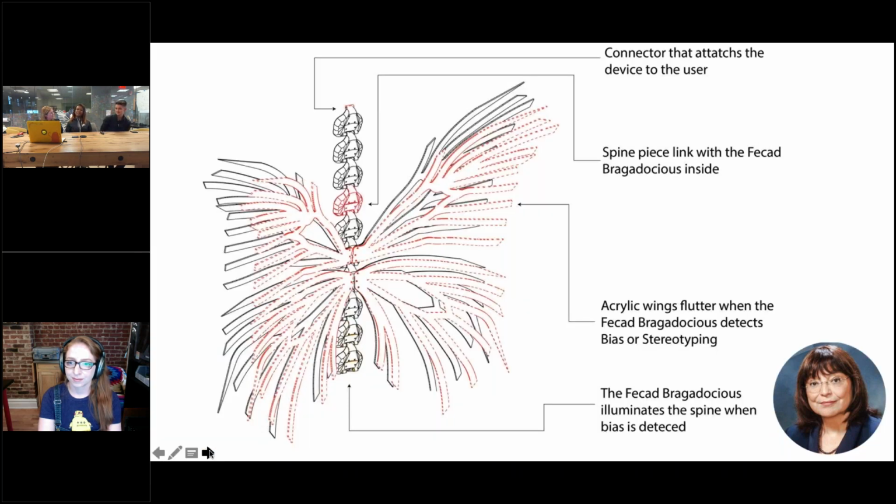So the development of the wings was an interesting process, and this right here is a diagram of the final wings and how they should work. So the braggadocious, the rare chemical that we discovered on the streets of Cambridge, is actually implemented into the very spine of the device and helps both connect the device to the user and detect implicit bias and stereotyping going on wherever the user may be. Once the device detects any implicit bias or stereotyping, the wings begin to flutter and the spine begins to light up. And Lydia, or whoever is using the device at the time, is immediately notified of what type of implicit bias, what type of stereotyping is occurring around her, and how she can stop it.